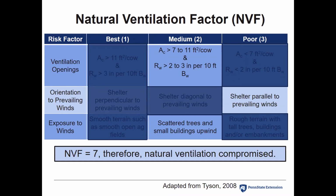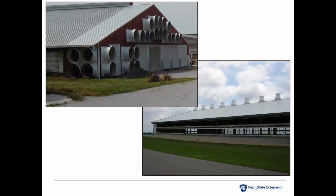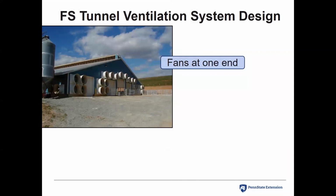And so what do you do there? This is usually going to compromise hot weather ventilation, warm and hot weather ventilation, more than it is cold weather ventilation. So maybe it's something where you look at some mechanical means during warm weather to achieve the kind of conditions that you'd like for these cows. One way to do that is tunnel ventilation, and there are a lot of tunnel ventilated freestall barns in the United States, and they work pretty well.